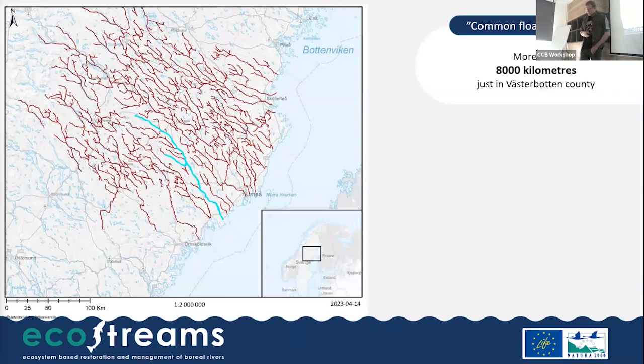I will give you a little background why we are doing this in northern Sweden. We have timber floating. It was very common in the 19th and 20th centuries in Sweden. As you can see here, these are common routes. You see the red lines here, these rivers where they have floated timber. And here you see a blue line, that is the area we work in the county of Västerbotten. And in total this is 8,000 kilometers of these flotation routes. So it's pretty much.